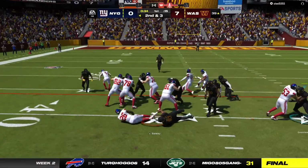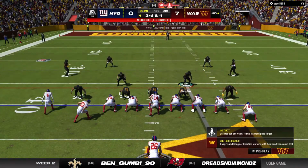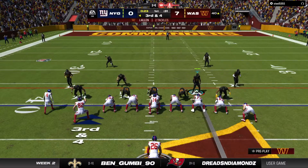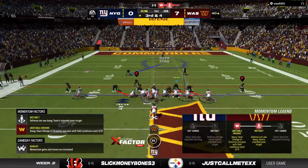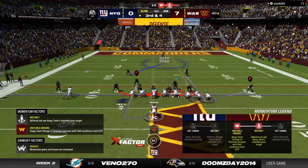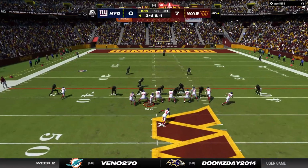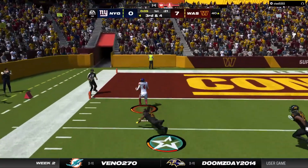Running again with Barkley on 2nd down. And he is going to be stopped cold behind the line of scrimmage. This will be the 8th play of the drive here. 3rd and 4. Looks like they'll move things around here. He'll look to throw. Able to find the open man.